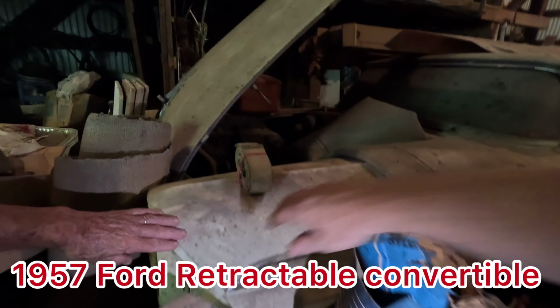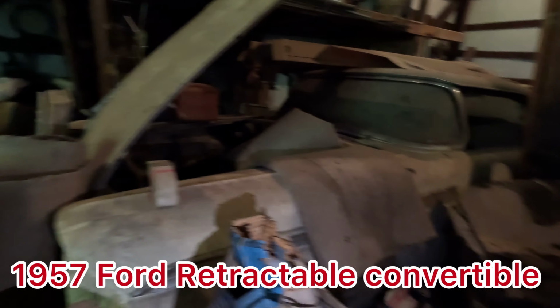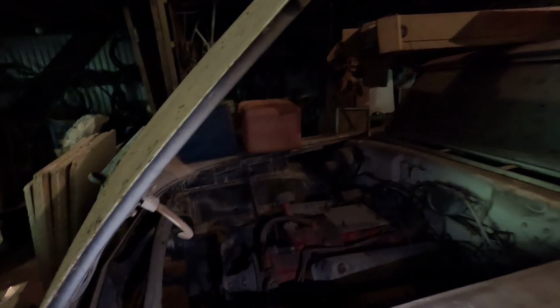This is cool. I like these big headlights too. This would probably be the one I'd want to drag out first that I could afford. There's where they rusted out. Yeah, that has never had any patches or nothing on it. That's something. It's just lounging.